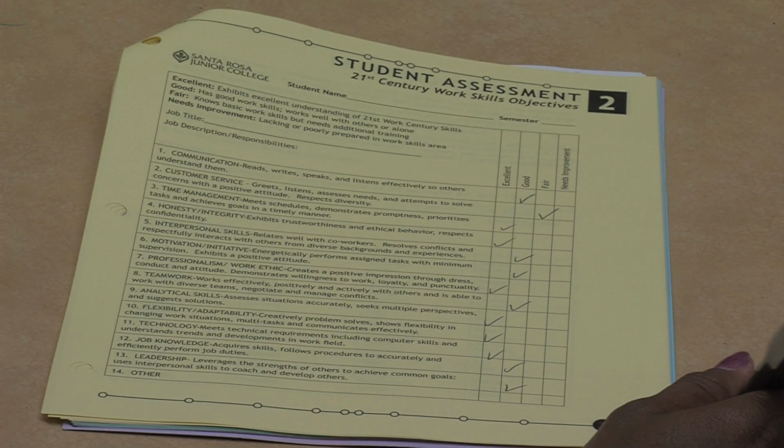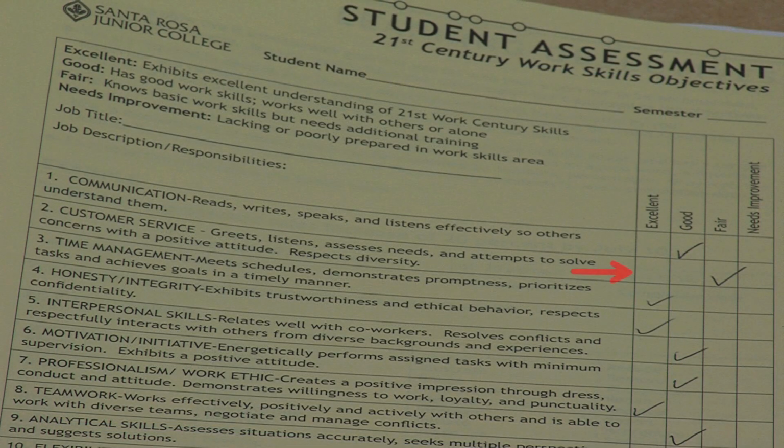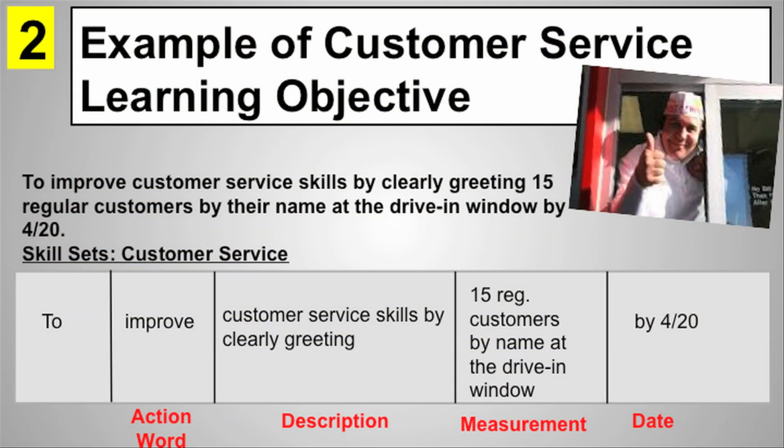First, review your 21st century work skills assessment and write your objectives based on areas that need improvement. For example, this student marked fair in the customer service skill set and may want to develop a learning objective that will help him improve his customer service skills. This student used his assessment to develop a learning objective that will help him improve his customer service skills.